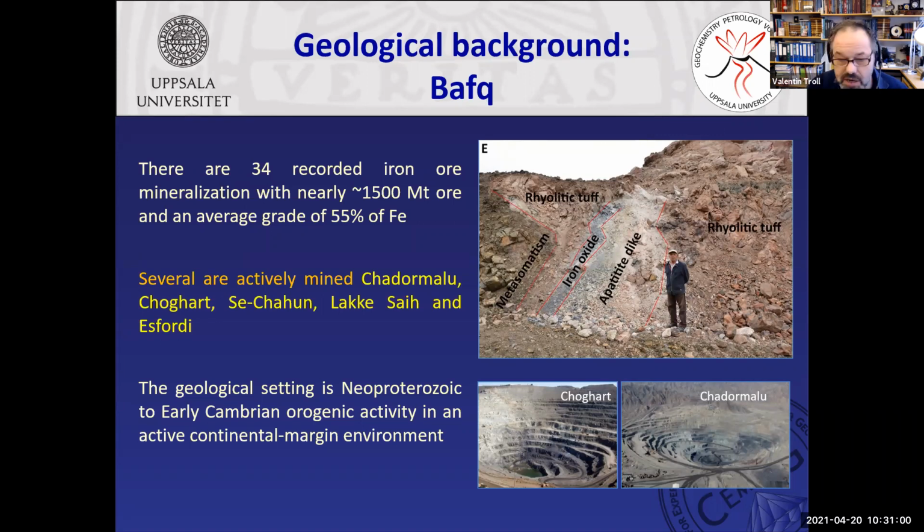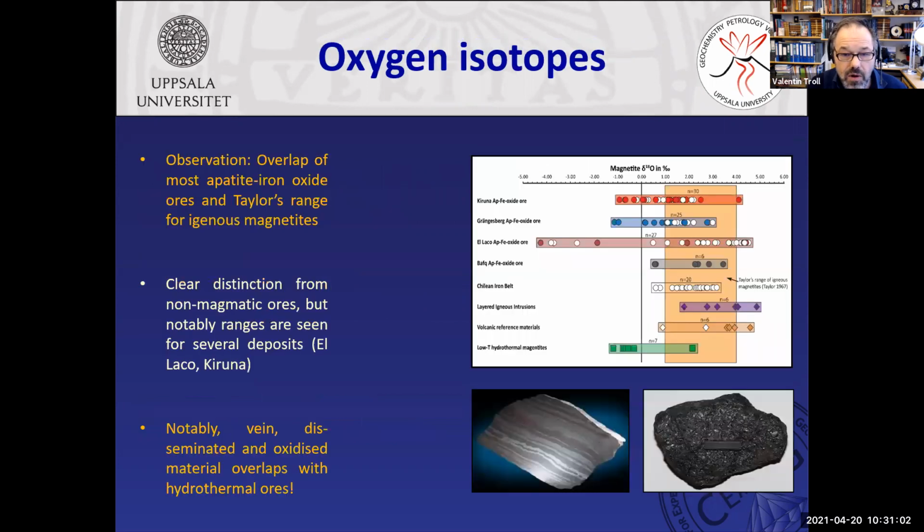So the geological setting is Neoproterozoic and early Cambrian, and it's also an active continental margin, therefore a subduction type environment. So having discussed all this, I'd like to plunge right into the data.